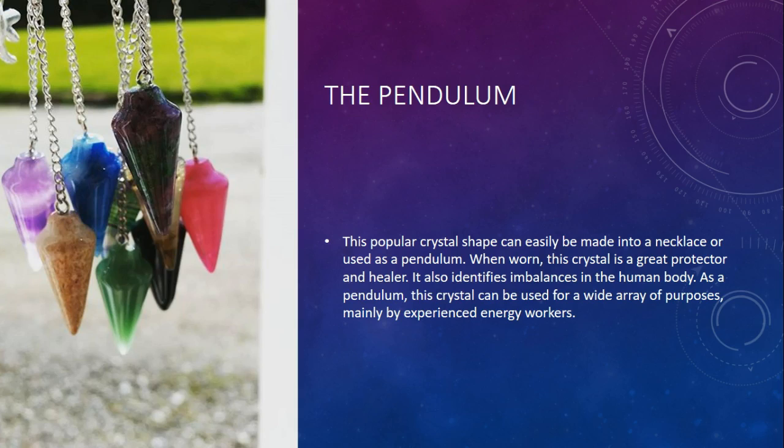You can use them to get your yes and no answers, to find your lost items, to connect with energy, or to find energy blocks. They have a massive array of purposes, and the crystals that you can see here, there was an amethyst, a dyed blue agate, dyed pink agate, that is a ruby and ziacite, I believe that's a black agate, a green aventurine, and a pink moss jasper, pink moss agate, excuse me. So they're beautiful, beautiful crystals.